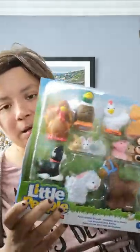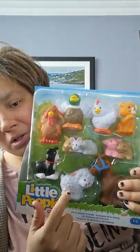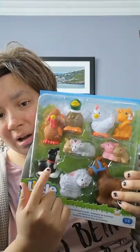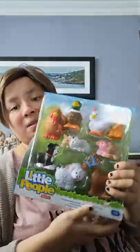And she likes little people. So I thought, why not get her animals? She's very smart and she knows what a lamb and a sheep and a horse and a pig and a cat and a duck are. And she knows what a dog is. So, yeah. These are very good toys for 2-year-olds.